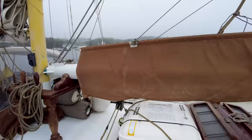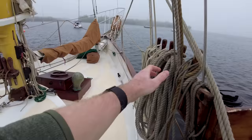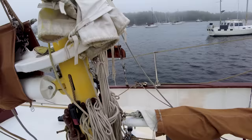And again, this is a steel boat, so everything is steel. Decks are steel, nice and solid. Don't have to worry about rot. Got all of our rigging for the foremast here. Just so cool.